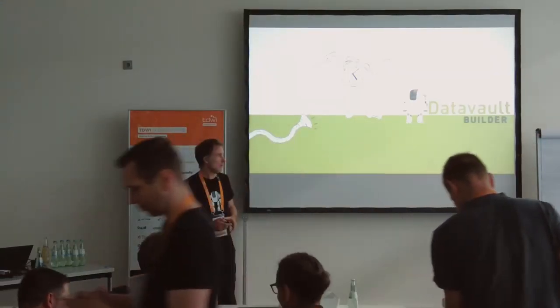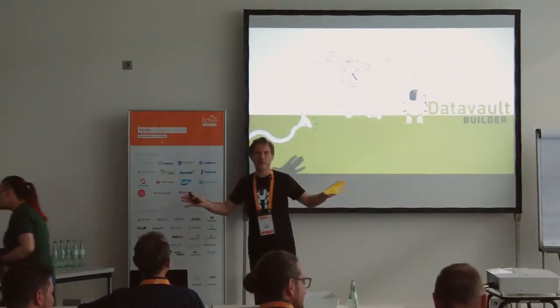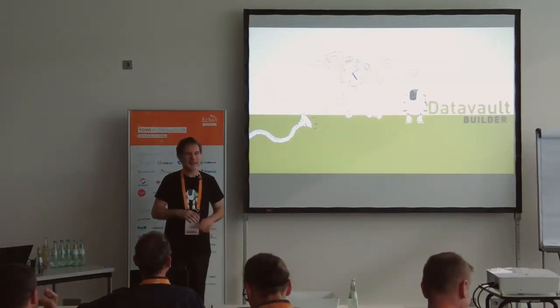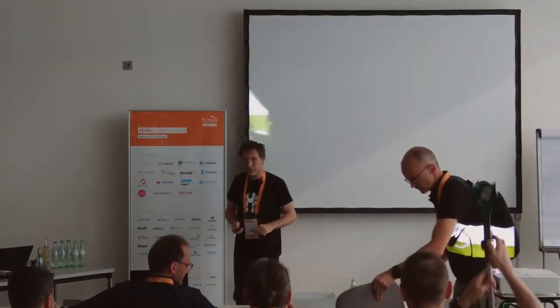Okay, so in the first session, we heard the case of Willibald. The data model was introduced. We have two different sources. We need to bring them together. We have different data issues in the data set on purpose. And I will present the solution of a company called 2150 Datavault Builder, and our product is called Datavault Builder.